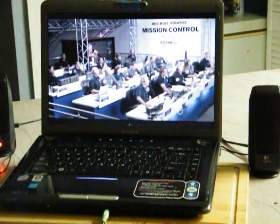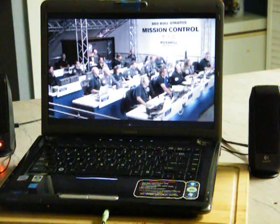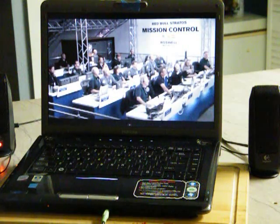Speed 546. Speed 600 miles per hour. Speed 650 miles per hour. Speed 700. Speed 725. Speed 729. Feet fall, speed 729 and decelerating.